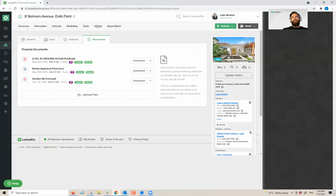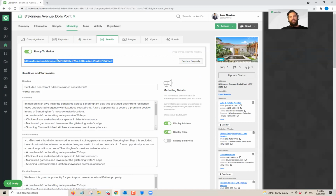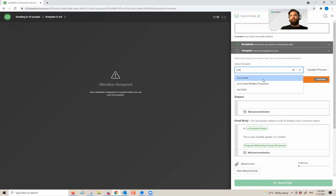Now, how does this link work? Well, the whole just listed process, the whole off-market property, the whole first link you want to send to your vendor, this is what we created this for. So you could get this link, SMS it or email it to your vendor and say, here's your property, it's about to go live. You then go into the buyer match, and before you launch this to everyone, I mean REA and Domain and your website, you hit send email. It goes off to all the buyers. We're doing our just listed.